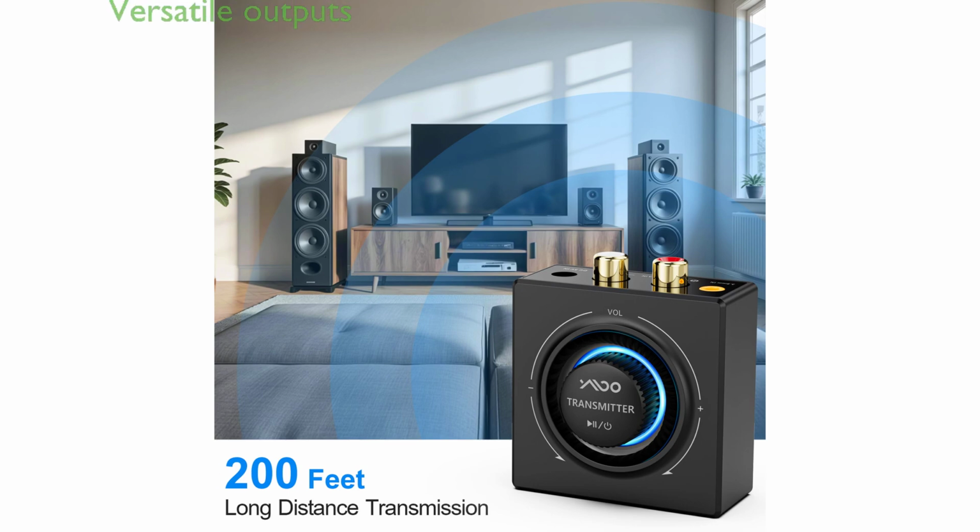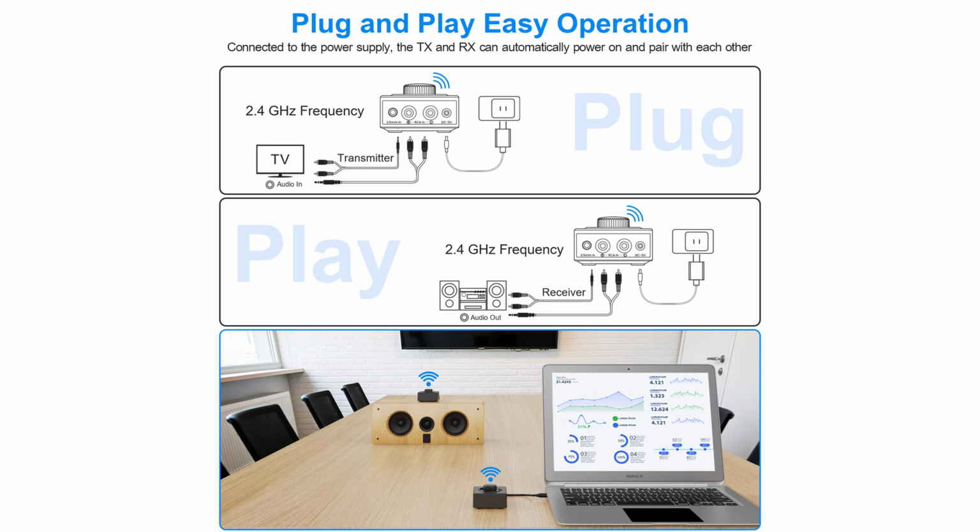This audio kit supports dual AUX and RCA outputs, making it versatile for connecting to various devices like powered speakers and home theater systems. One of the standout features is its capability to transmit audio with a low latency of 25 milliseconds, providing a crisp listening experience even at a 200-foot range.